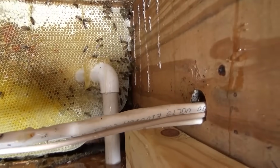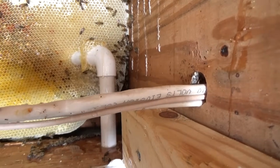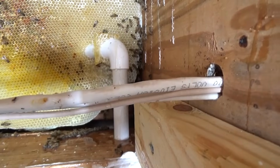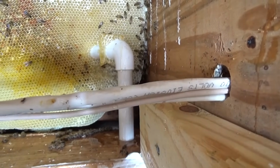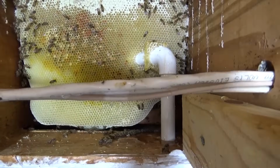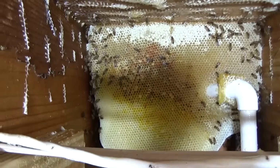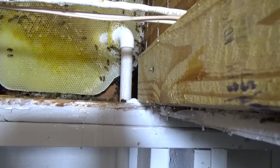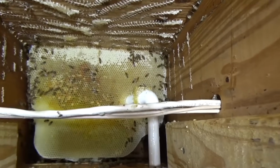The piece of PVC piping right here, I guess that's for the air conditioning. Those bees just build the comb around it. They don't care, just like they would have built it around this wire if that was up higher. Not too much longer to go, and I see the bees balling up back there, so probably our queen is back there.